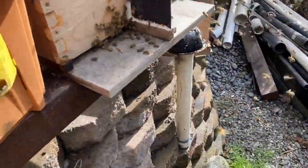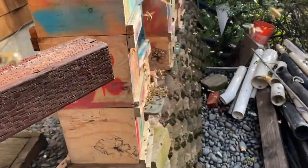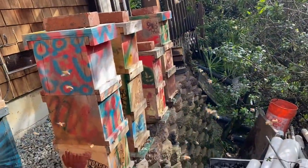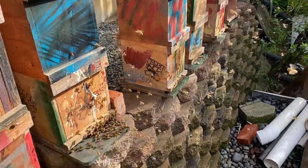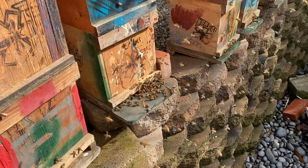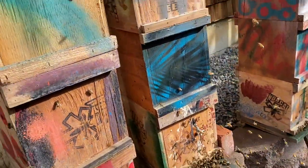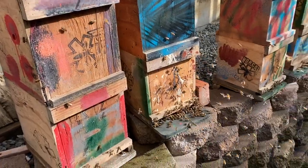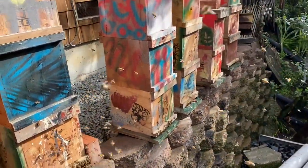This is some of my overwintered mating nukes we got going on right here. We're gonna get ready to pull these queens out and put them into some nukes for my early season nukes that I sell. And then all these frames will be stored into a regular deep over a regular hive until I'm ready to start raising queens.